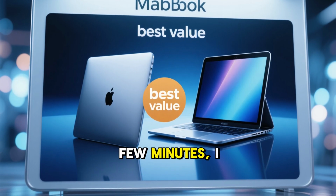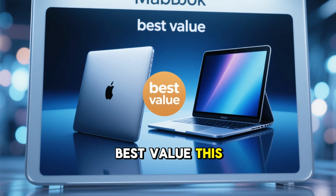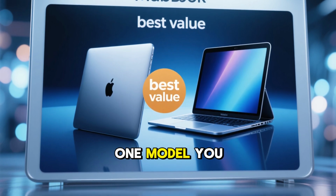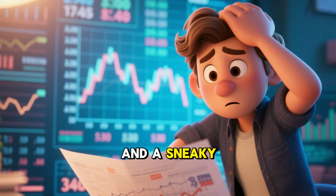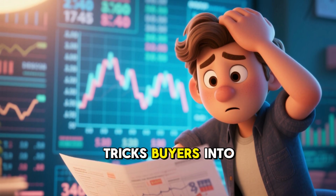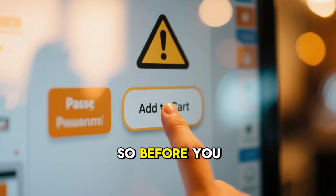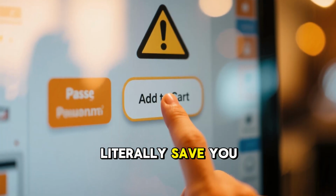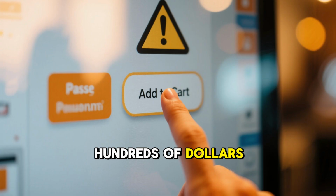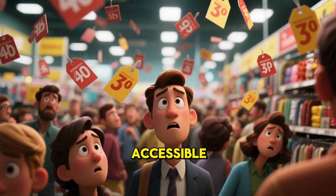In the next few minutes, I am going to show you the one MacBook that's giving the best value this Black Friday. The one model you absolutely should avoid, even if it's discounted. And a sneaky thing Apple does every year that tricks buyers into thinking they're getting a bigger deal than they actually are. So before you add anything to your cart, pause, because one tip in this video could literally save you hundreds of dollars.